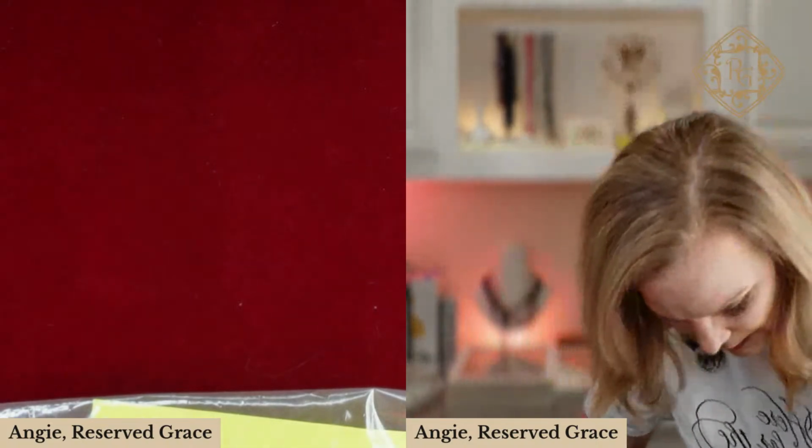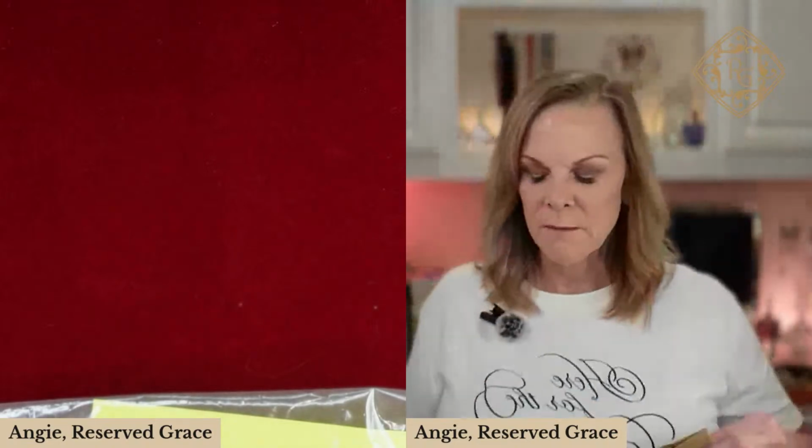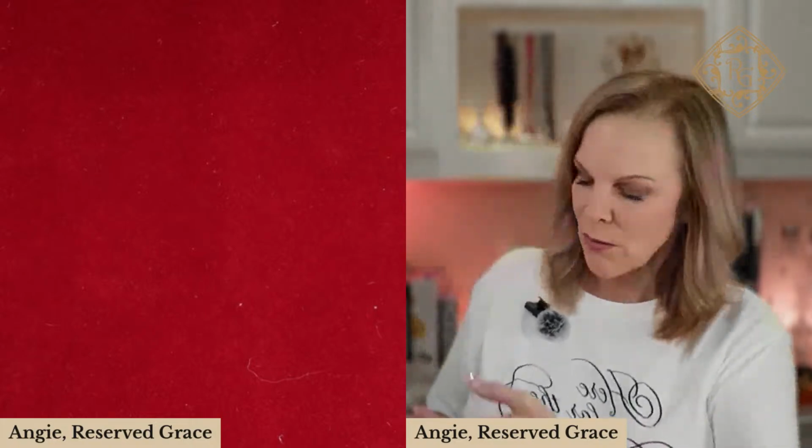Let me do my calisthenics. I started back at Pilates yesterday, so I might be a little stiff over the next couple of weeks as I'm getting back into it. I'm moaning and groaning.